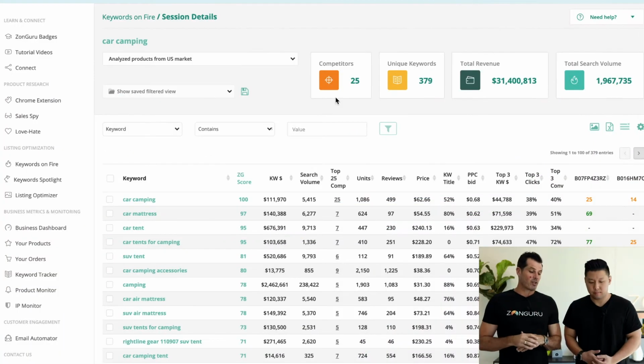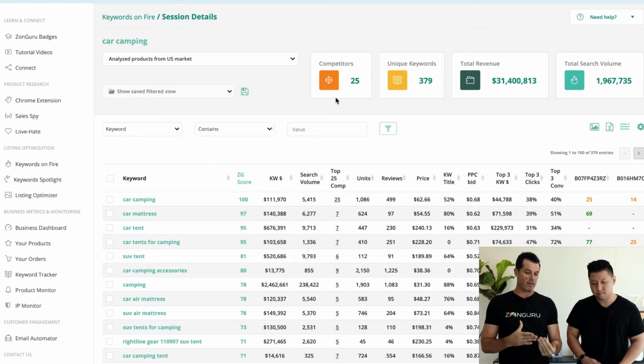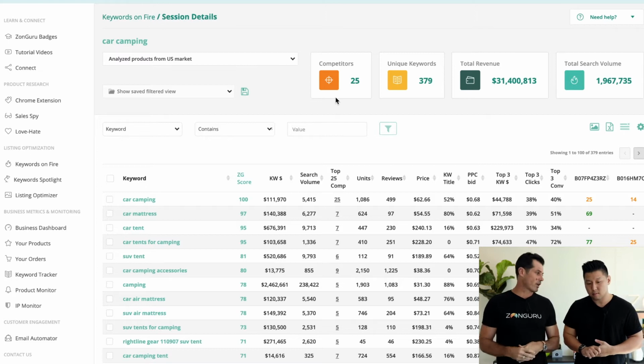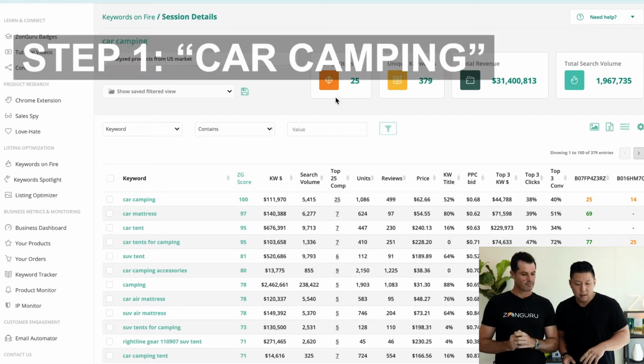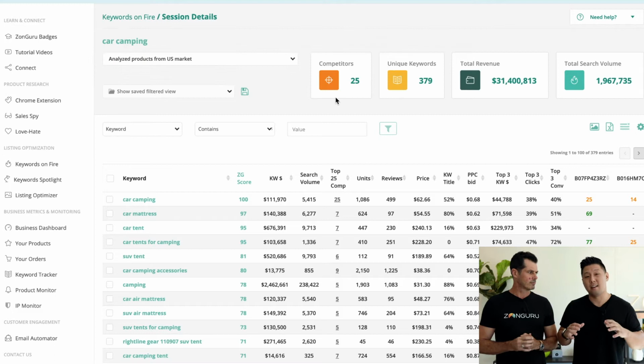All right, so let's jump into this phrase that we put together, car camping, and let's start to identify opportunities in there. So Chris, why don't you walk us through the way that you would kind of go through this process? Yeah, definitely. So Keywords on Fire was originally made for listing optimization and finding those long tail keywords that are profitable. The data that Keywords on Fire provides, you're not going to find it on any other software out there right now.